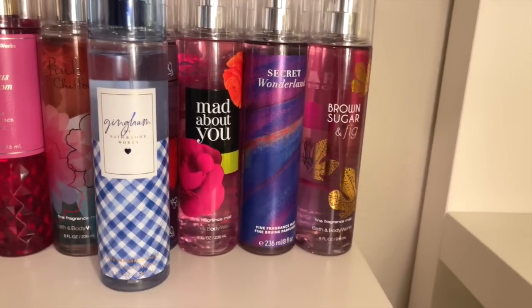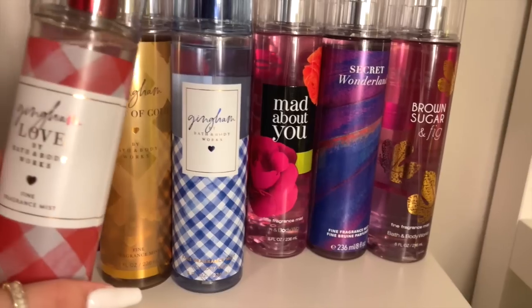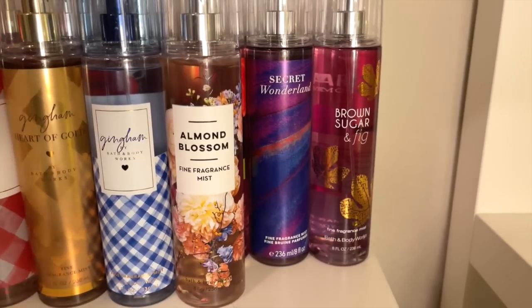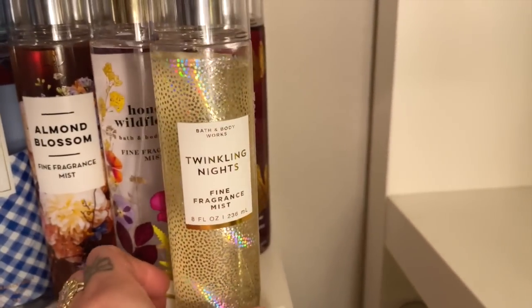So I have the original, I also have Heart of Gold, and then the newest one, which is Gingham Love, which I do actually really enjoy. Next is Almond Blossom, then I have Honey Wildflower, and then last on this row is Twinkling Nights.